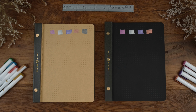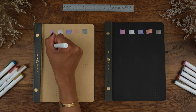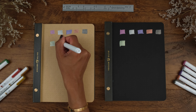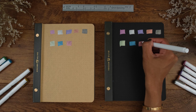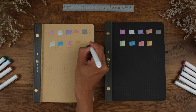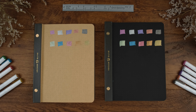Also, the pens wrote really very smoothly on the black paper. The craft paper felt a bit more rough, so the pens felt a bit like they were scratching across the page rather than gliding. Overall, it was good to see how the colours show up on the different coloured paper, and to know that they'll work well on white, craft and black pages, and be really stunning on black specifically.